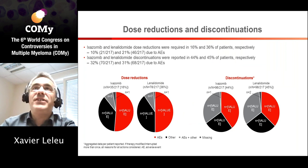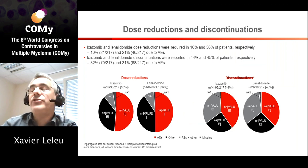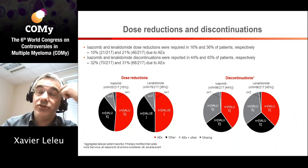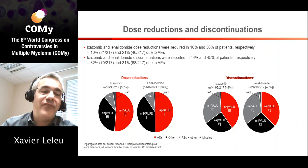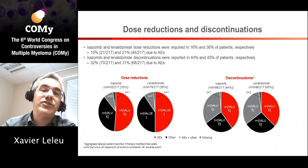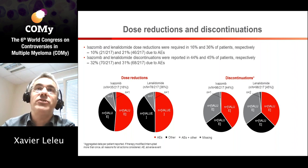Now, a little bit of appreciation of how the triplet-based combination was considered manageable or not, whether there were a lot of side effects. So I'm very much in favor, before I give you the very boring table list of all the AEs, I appreciate very much that we start showing first how many patients had to dose reduce and how many patients had to discontinue. Because in the end, if the patient suffers from the treatment, there will be dose reduction and potentially discontinuation. So I think it's very important to start with this slide.